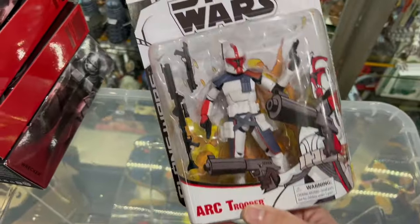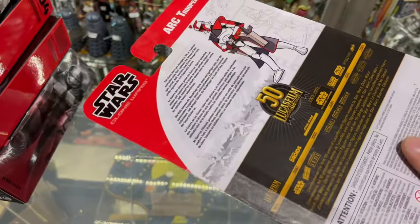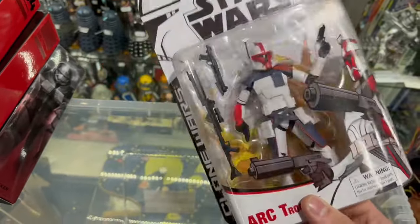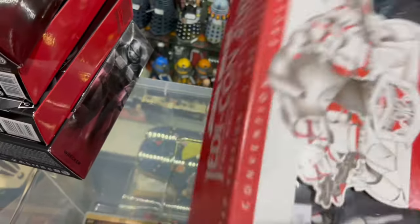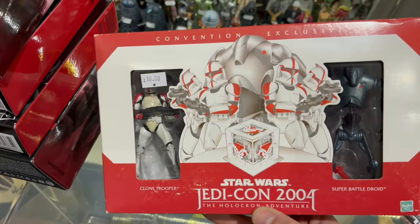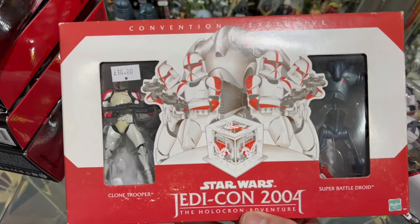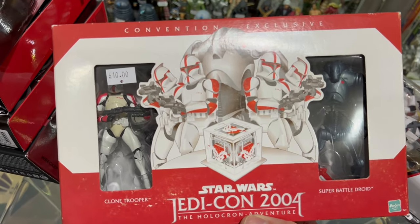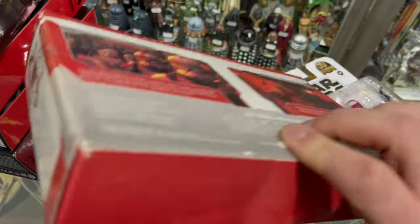And there's also the ARC Trooper from the Jedi Tarkovsky, or Tarkowski, however you pronounce his name. Yeah, Clone Wars cartoon series, that's what I was going for. Jedi Con 2004, the Holocron Adventure with a Clone Trooper and a Super Battle Droid. I'm not going to stick to that £10 because I don't know what this goes for now, but that's not my price tag.